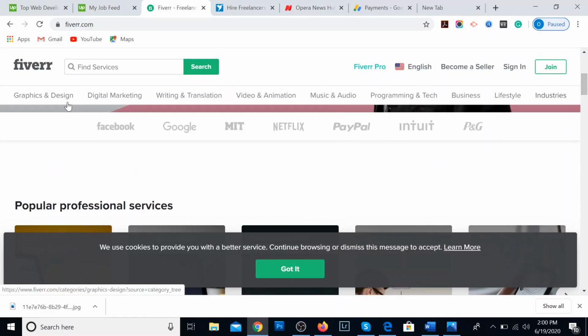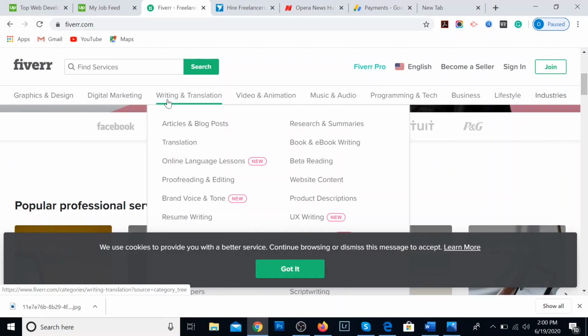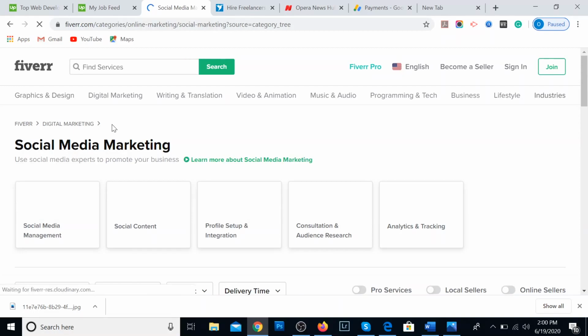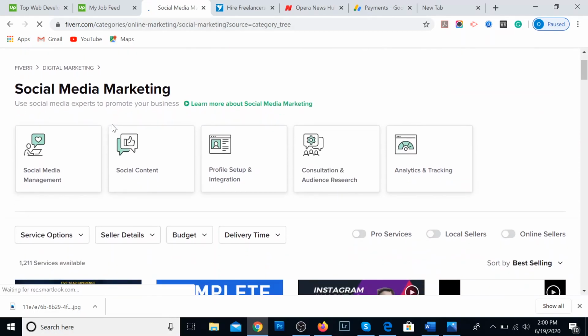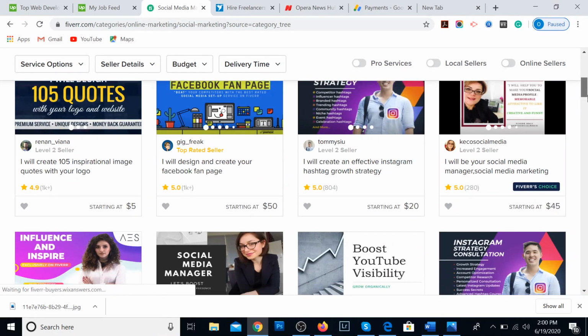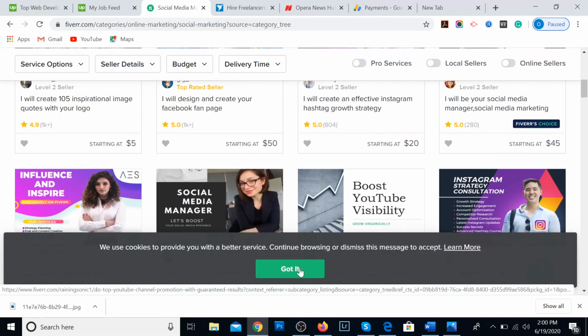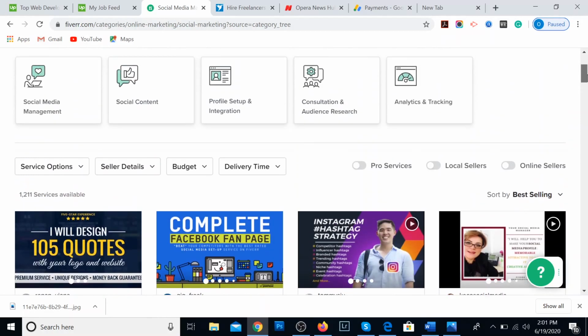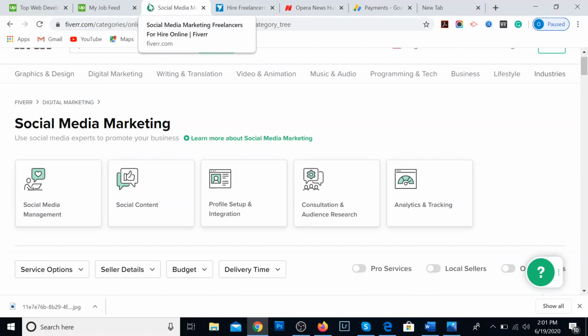As you can see, this is graphic design, this is digital marketing, this is writing. And if I click on digital marketing, for example, I can see people that are offering these services for different amounts. So for example, scrolling down, this person is saying, I will design and create your Facebook fan page for $50. And guess what? Over 1,000 people have bought this thing. Which means this person has made over $50,000 creating this stuff. And that's exactly how it works. And that is the first thing I've done to make at least $1,000. I've proven that to you. Now let's go to the next one.